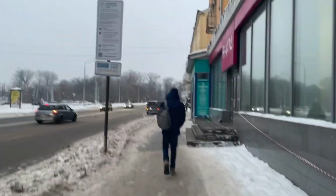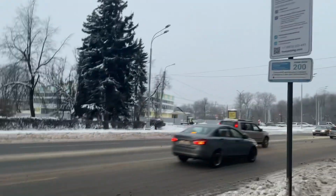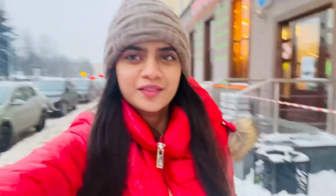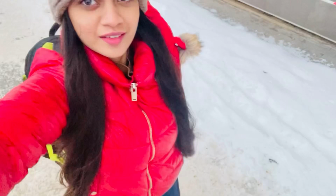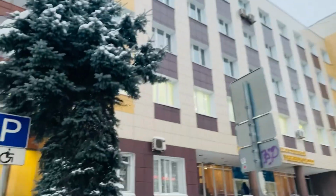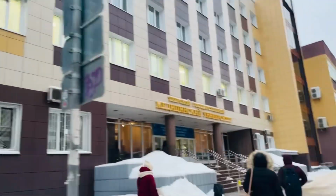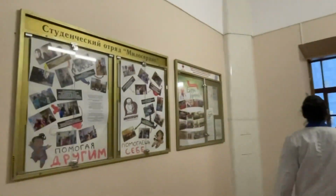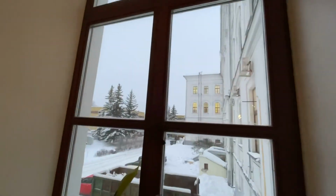Boarded the bus now. We have got down from the bus and it's a 5 minute walk from here. The university is 30 minutes away from my hostel. That's my university, the Tver State Medical University, also called TSMU. It's a bilingual university, as many of you were asking.